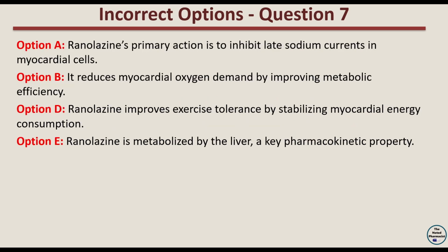Option A, ranolazine's primary action is to inhibit late sodium currents in myocardial cells. Option B, it reduces myocardial oxygen demand by improving metabolic efficiency. Option D, ranolazine improves exercise tolerance by stabilizing myocardial energy consumption.